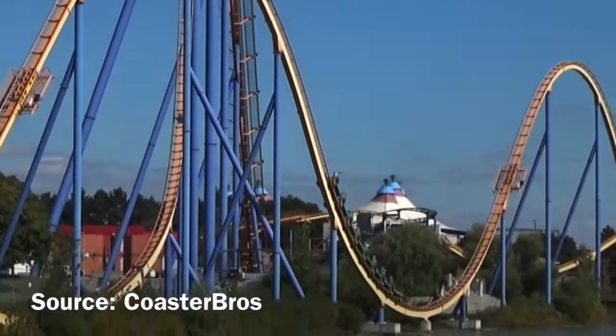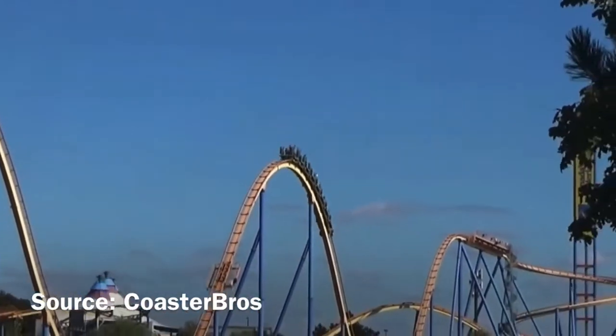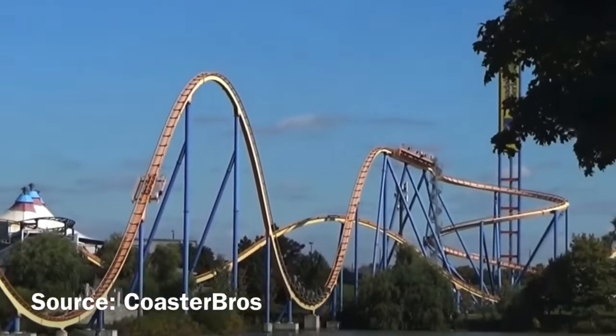Behemoth is my second favorite coaster in the park. It's not the greatest ride by any means, but this was the first standout coaster the park ever got, and we should all respect that.